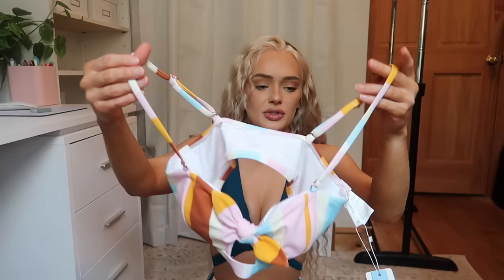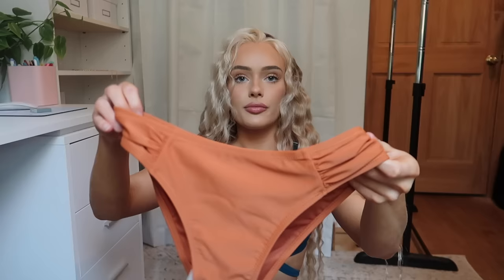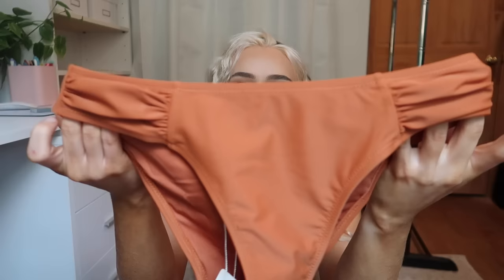Yeah, very cute. And then I got the bottoms to go with it. Margaret Ruche Bikini Bottoms. Good coverage again. It's just ruched on the sides to give a little extra detail. I love this color. Very pretty. And the bottoms were $11. Cute little set.